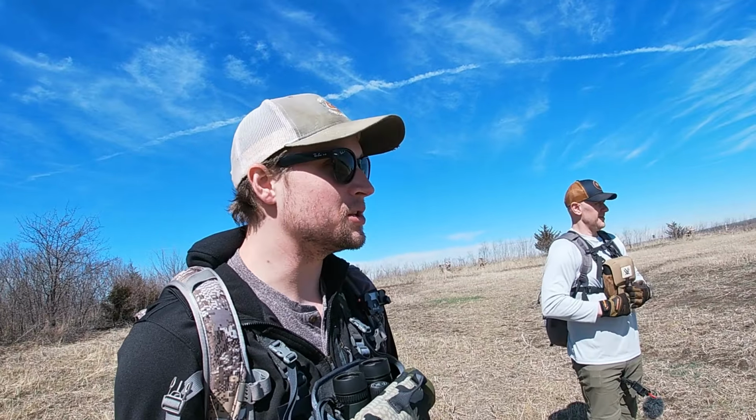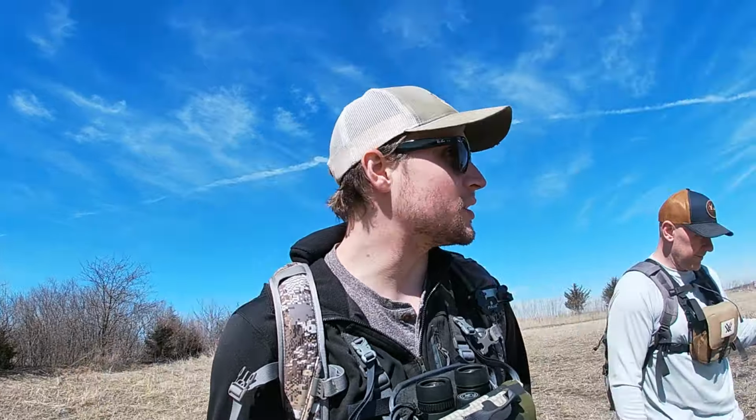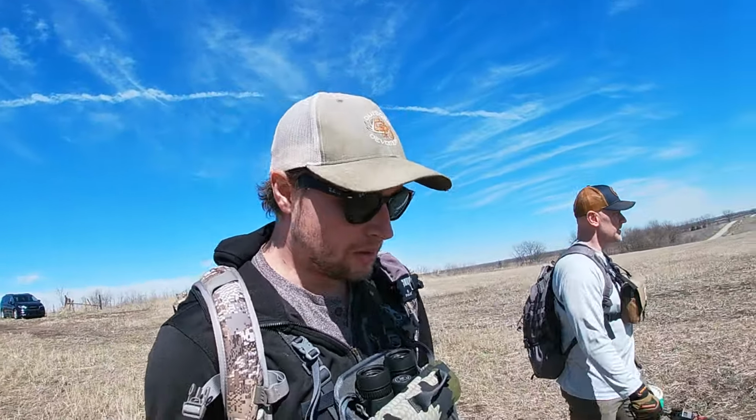Farm number 2 on the day. We had some chicken sandwiches for lunch. We're gonna get to walking here. I think we've put on about 8 miles this morning already, and probably get another 4 miles maybe out of this property.